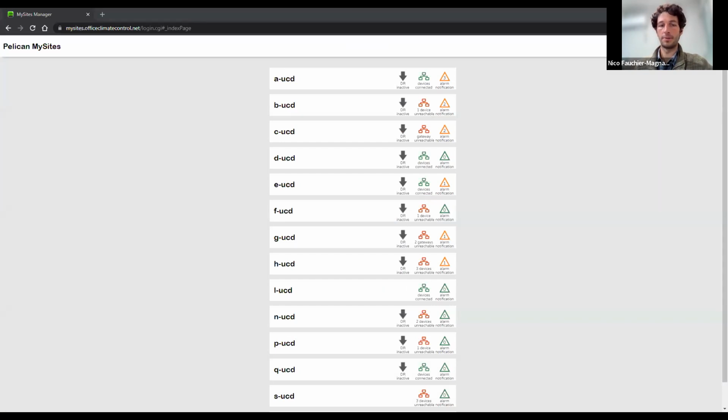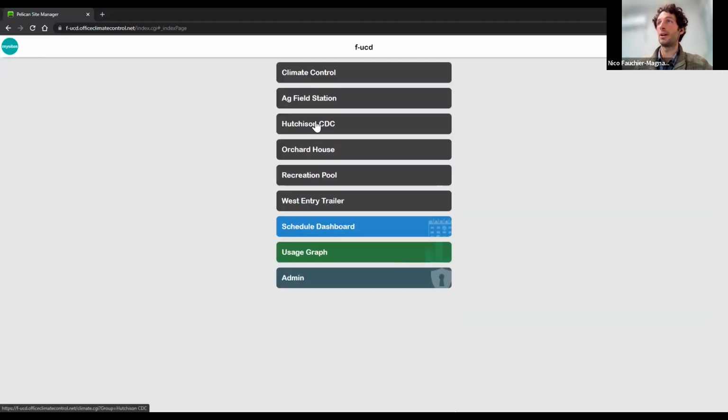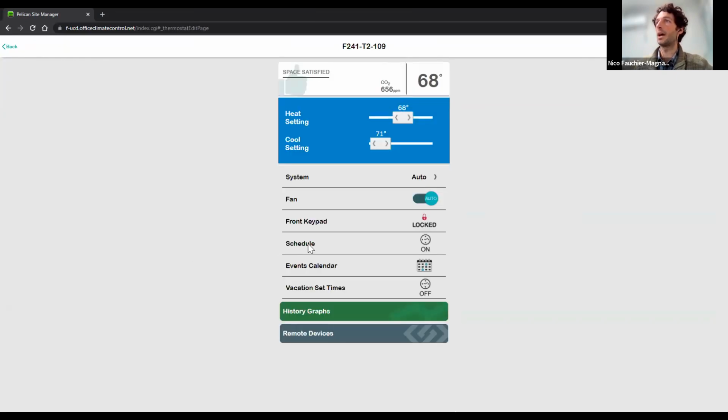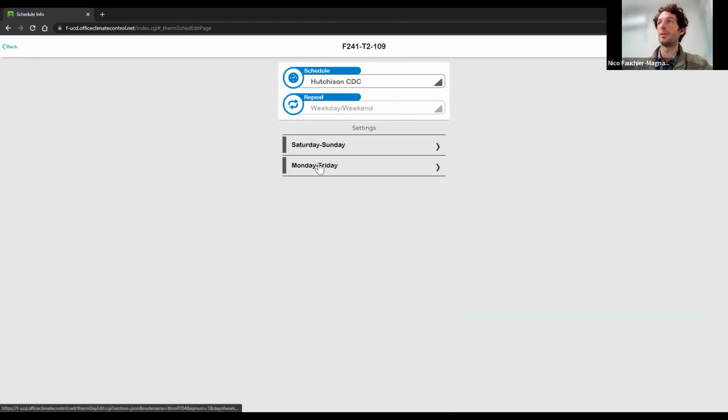All right, I'm going to do now a demo of more of the energy side, or the energy benefits of this system. So this is kind of our campus divided into different zones. And I'm going to take you to a childcare center on campus and show you one of the first features and just how easy it is to set up a schedule for a building.